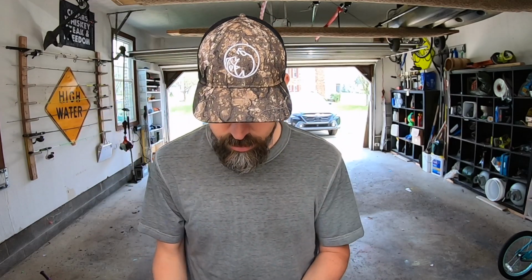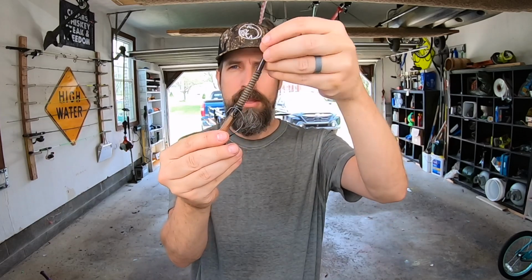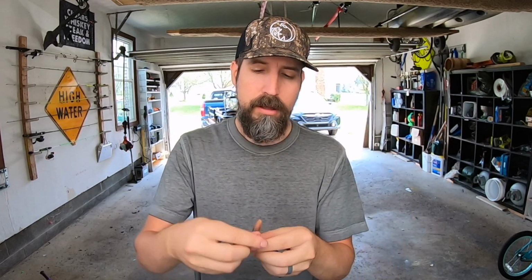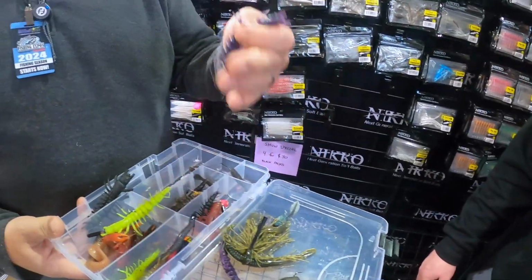So I'm gonna use this worm right here. I'm gonna put it on the screw lock. It's gonna be hooked up like this, and I'm just gonna be bouncing it along the bottom. Actually, there's 4 different ways, but look at this right here. Boom. This stuff does not break, so this worm's gonna last you for a very long time, and I'm a big fan of Neko style baits.